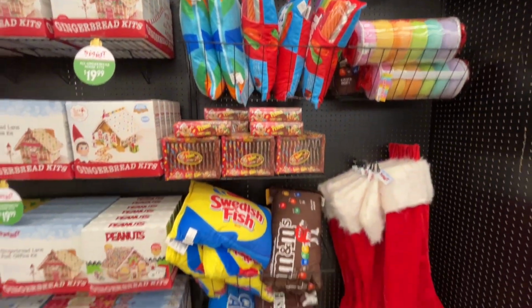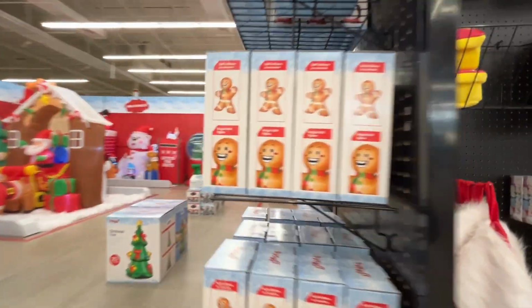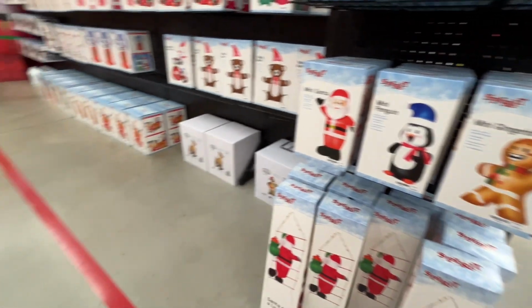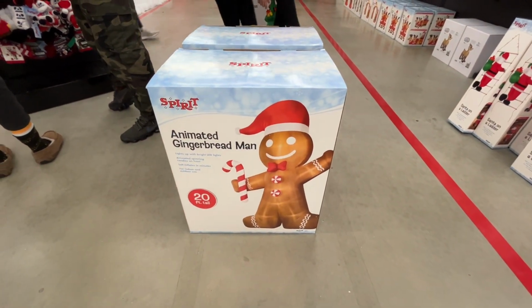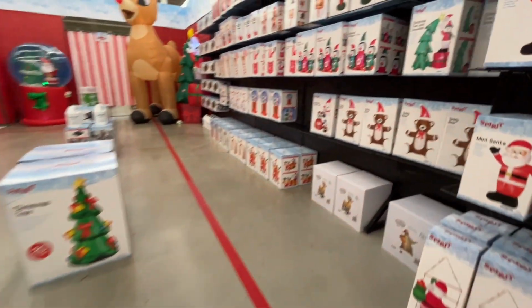Really, really cool. All this stuff is really astonishing. Really surprising of everything they had. When Spirit Christmas Flagship opened, I was very surprised at everything they had. Here we have one of the animated 20-foot gingerbread men. I did not know that that was animated, but that's really cool.